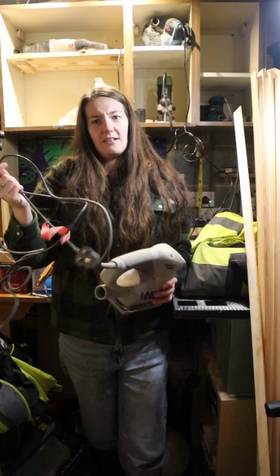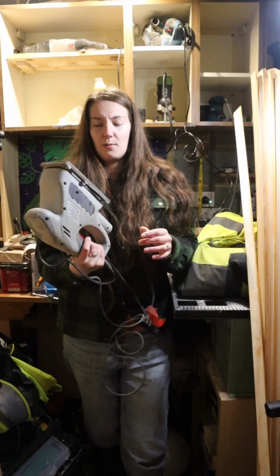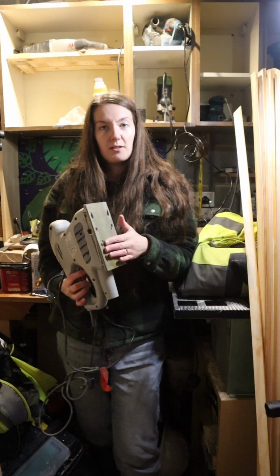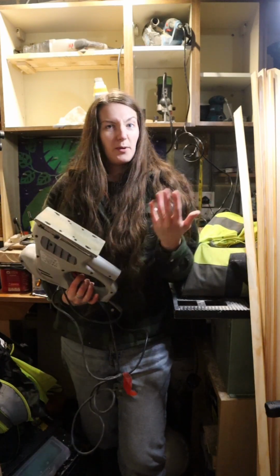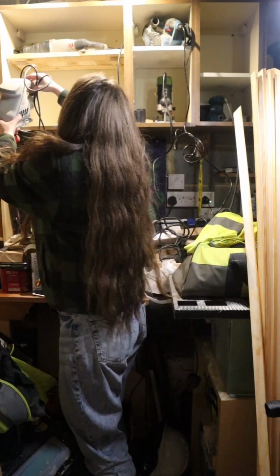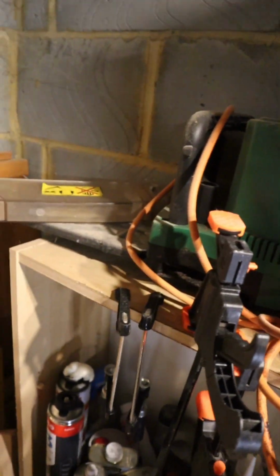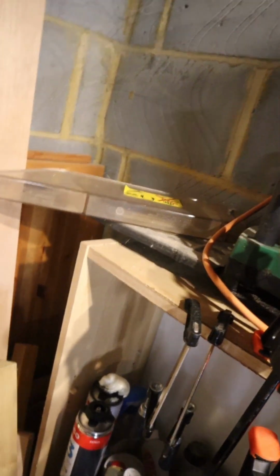Another sander that I haven't used, mostly because it takes sheet sanding pads and just something I forget to buy. I suppose I've got my belt sander. Over in the corner is a mains chainsaw that I've used for obviously chopping bits of tree in my garden. Right, there are the ones that are actually stored in the right place.